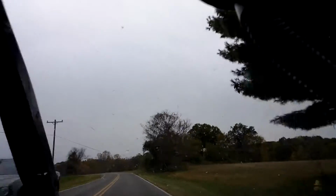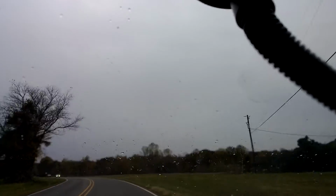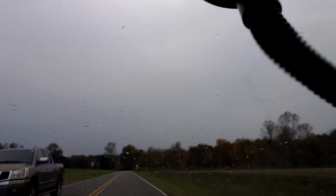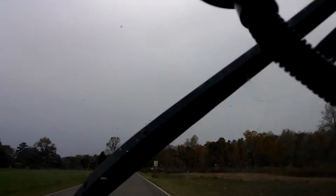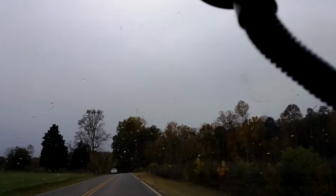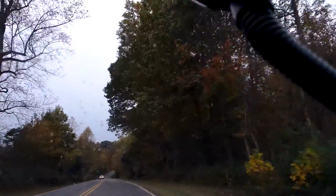Oh, that might be a cop. How you doing, sir? Just cruising. This is going out through Fort Dobbs in good old Statesville, North Carolina. And one of my favorite things about Statesville and the surrounding area are some of these wonderful roads.